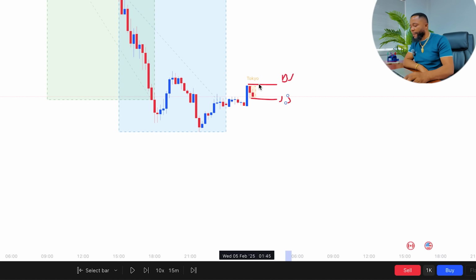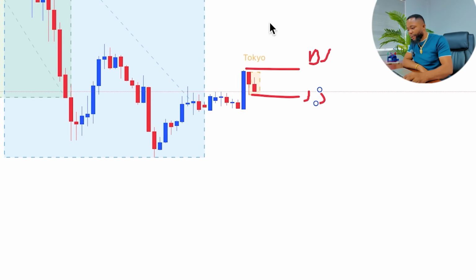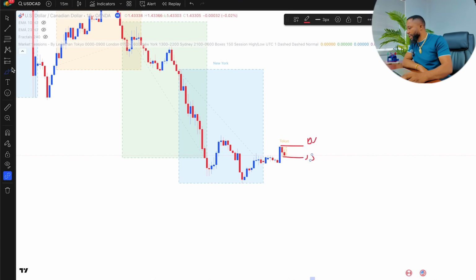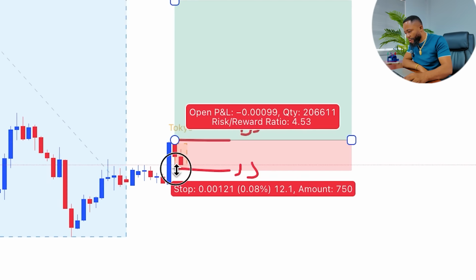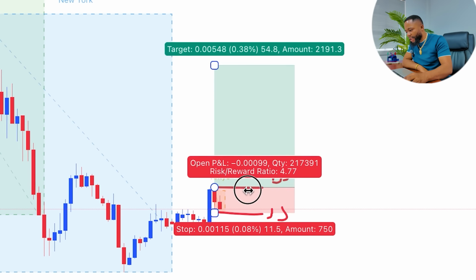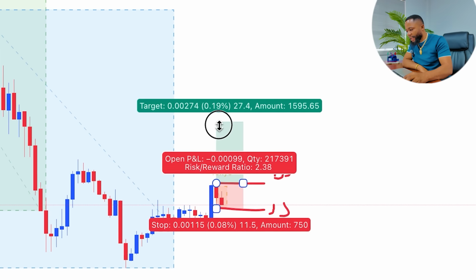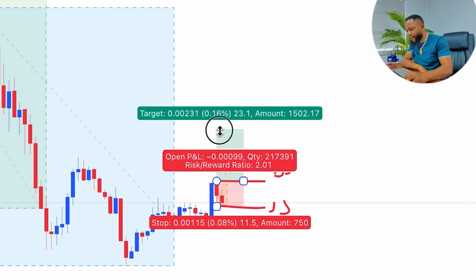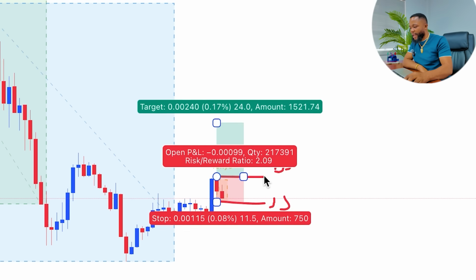Buy stop, sell stop. The stop loss of our buy stop is going to be here. The stop loss of our sell stop is going to be here. Take profit is going to be 2 times that. So let's go back here. We bring the long position. Our buy stop is going to be here, and our take profit is going to be here. Take profit is 2 times that. Voila.